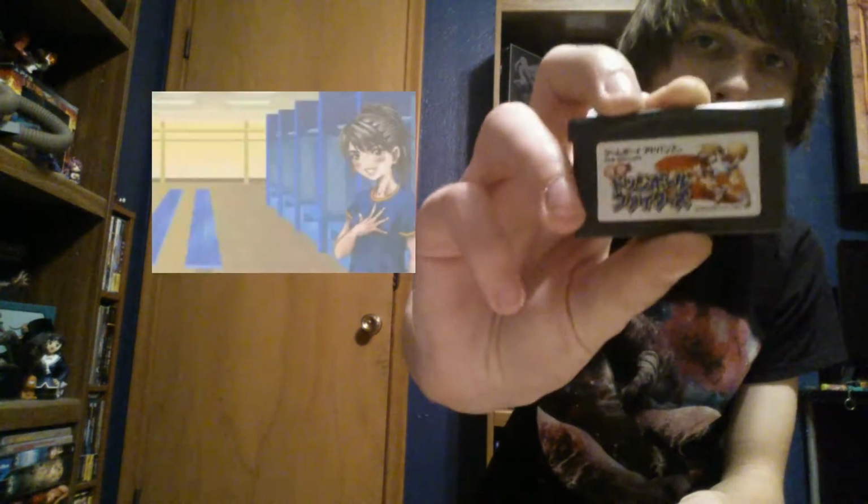Now this is a little bit different than some of the games that I normally pick up. It's actually a sports game, but it's different because this is an import game from Japan, and I picked this one up off recommendation from one of the workers at my local game store, and that is Dodgeball. It's some sort of Japanese dodgeball game, and it looks pretty cool.